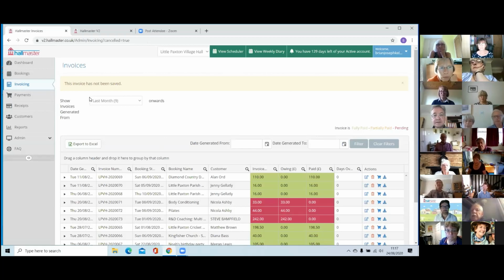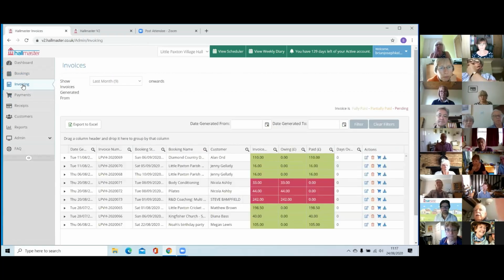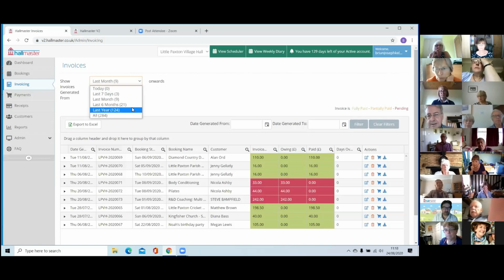So we've moved from the booking screen into the invoicing screen. This is probably where I would spend most of my time. Here we have various options. I can look back. I have cleared off some old invoices, but I can look back over the last, is that the calendar year, Bernard? Oh, yeah, that'll be from today. It'll be a year's worth from today. A year back, yeah, okay.